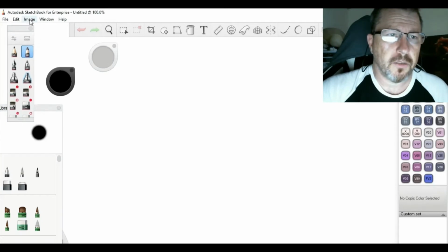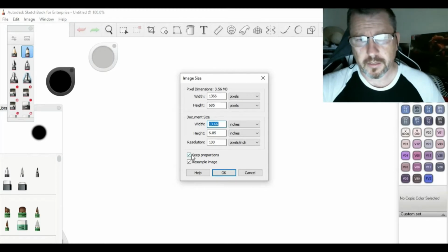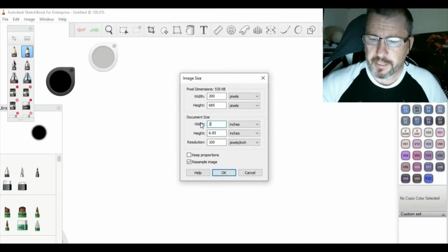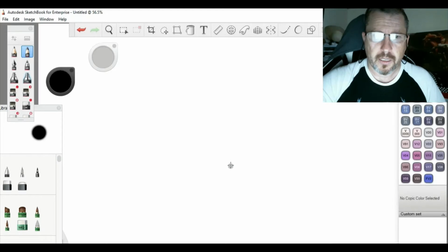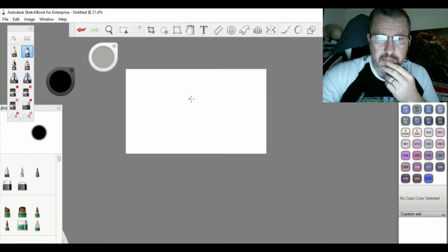So the first thing we're going to do is set our image size. And for a landscape, I usually do 20 by 16, but today I think we're going to do 20 by 12. And let's see, yeah, that's a good size.